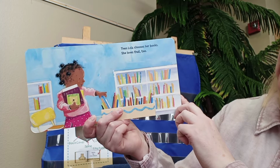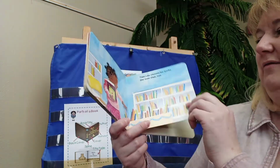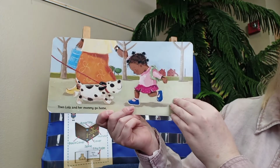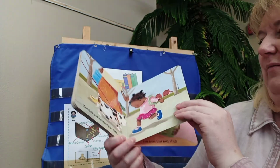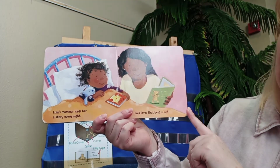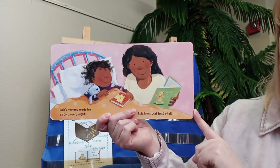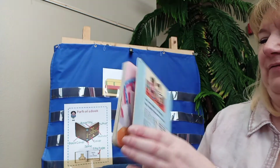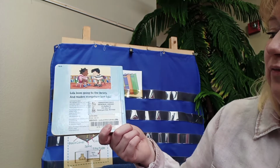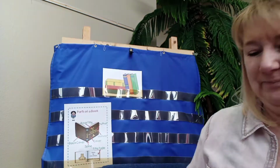Then Lola chooses her books. She loves that too. Then Lola and her mommy go home. Lola's mommy reads her a story every night. Lola loves that best of all. Lola loves going to the library, and readers everywhere love Lola.